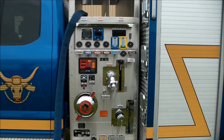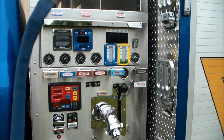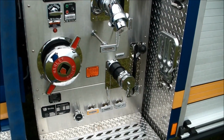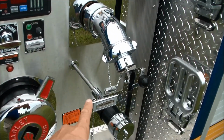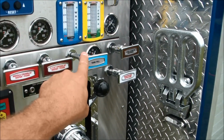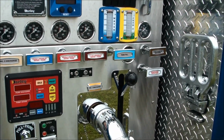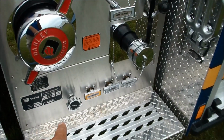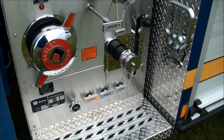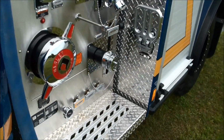So the key to any training or education program is repetition. Anytime you're trying to learn something new, we'll go through it a few times. So again, we're going to operate this fire pump. And we'll start here by, again, just mentioning that I always like to have the tank to pump open and the tank refill cracked to ensure that the pump is getting water right out of the gate. I make sure that all my drains are closed, both on this main pump panel and the other side, the passenger side pump panel. And then we're ready to go.